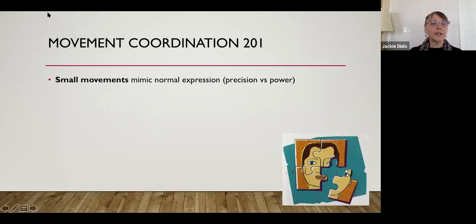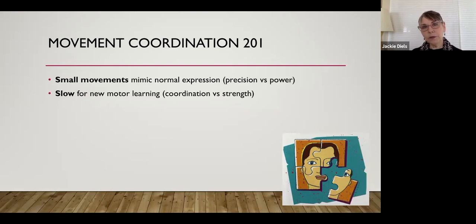So for this movement coordination, movements are small because they mimic normal expression. We want to recreate normal as much as possible. We're not trying to overextend the muscles. We want to get normal expression, and small amplitude movements achieve that. Slow. At the beginning, we do them slowly so the brain can find its way. What am I trying to inhibit? What am I trying to activate?